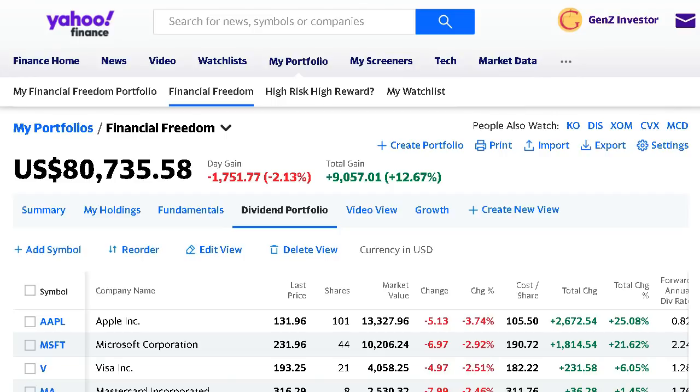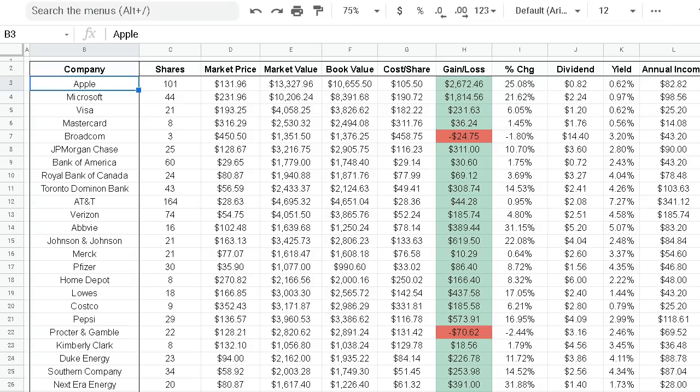And now we're going to start off by taking a look at my portfolio spreadsheet. This is a very simple Google Sheets that you can view at any time using the link in my description that lists out all of the companies that I own, how many shares, and the gain or loss on each position.